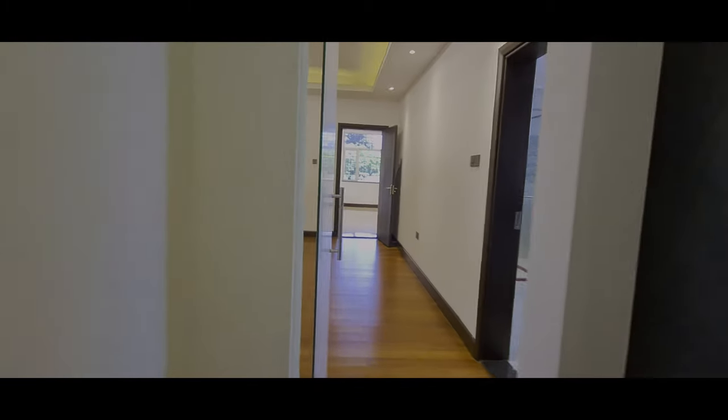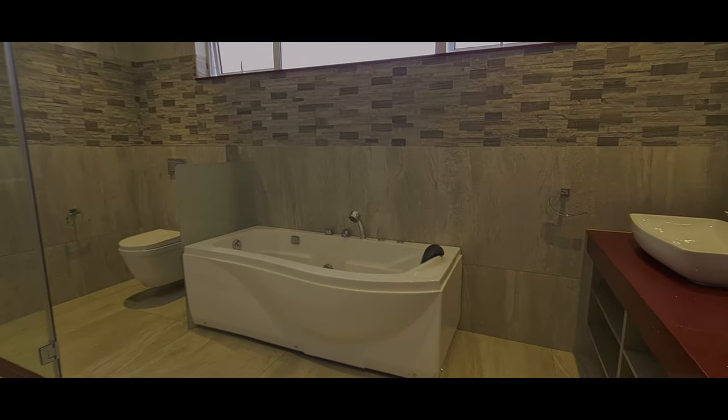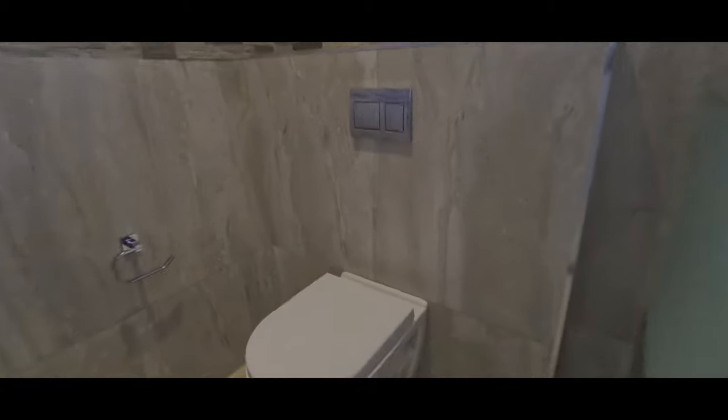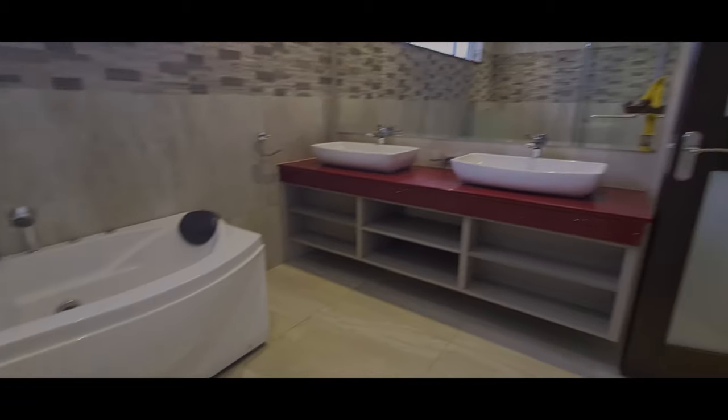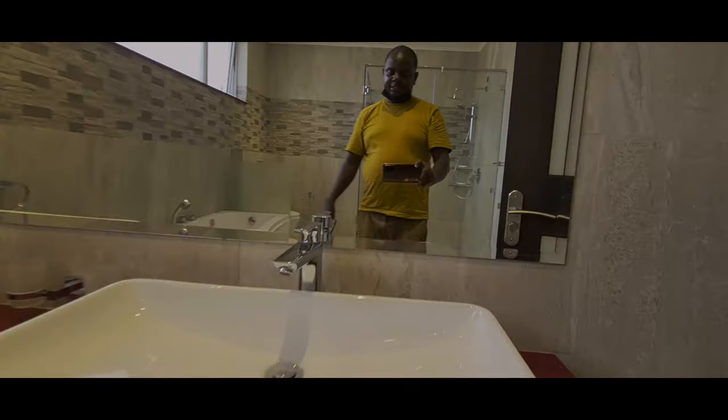But the bathroom, the washroom is one, because you don't need two washrooms, just one. There is a jacuzzi, a toilet, and a shower section, and a towel section. The toilet is this one. That is everything.